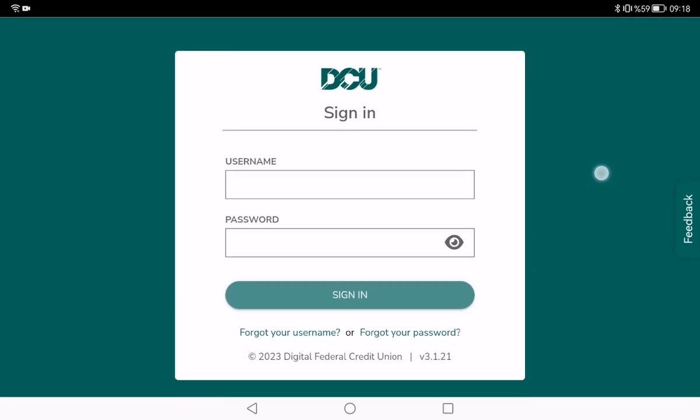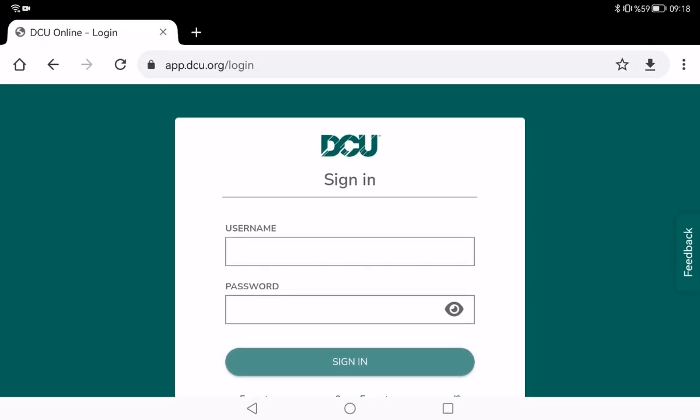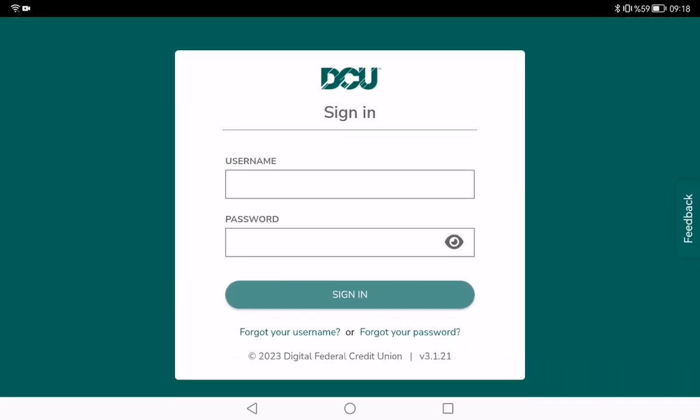But firstly, I want to talk about the DCU Visa Platinum Credit Card. Yes, only members of DCU Federal Credit Union are eligible for the DCU line of Visa cards, including the DCU Visa Platinum Credit Card. It's a no-frills card that doesn't offer rewards but advertises a low variable APR, making it a good option if you anticipate carrying a balance.